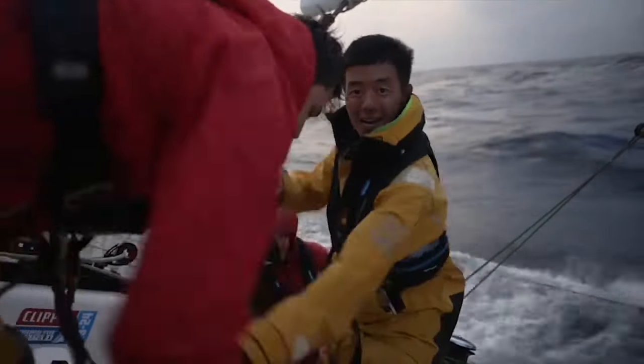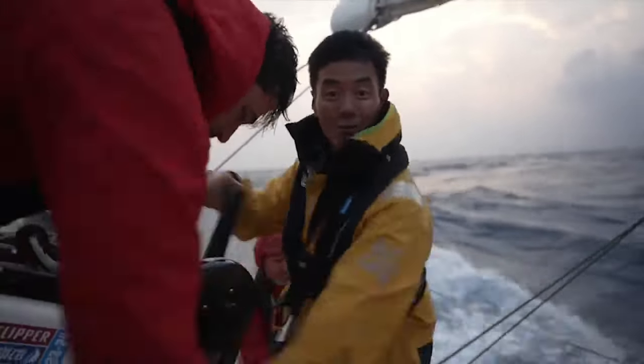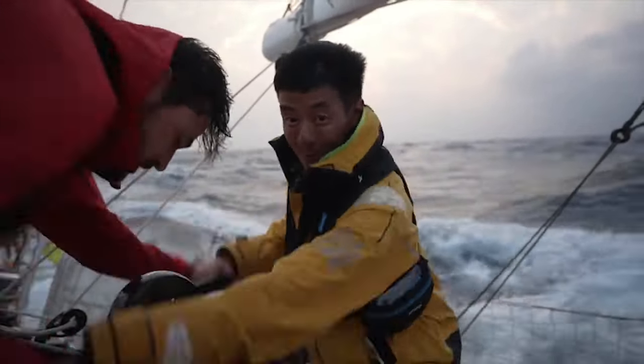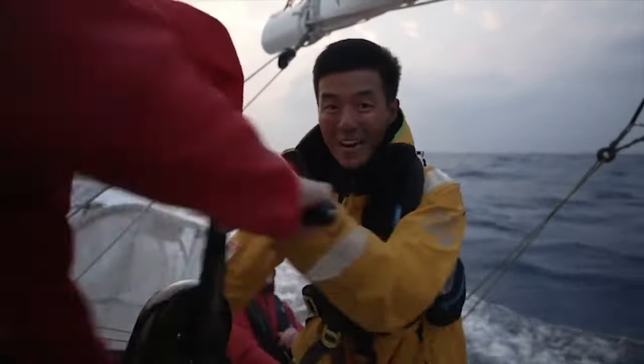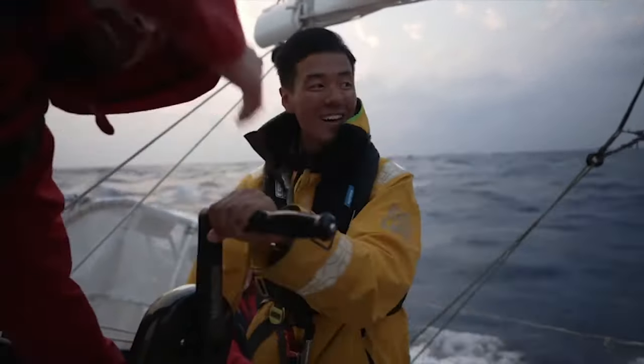We just made a tack, and the wind is pretty strong, and so far so good. It's a really good tack, really successful. Good work, guys. I haven't been like this for a while, so happy to be here. Switch.